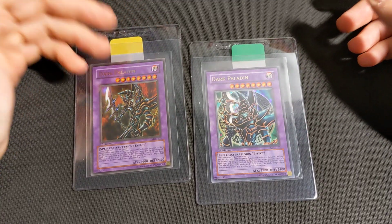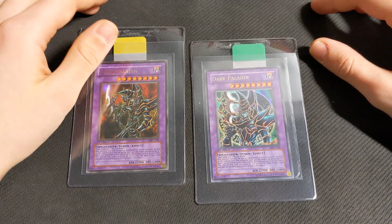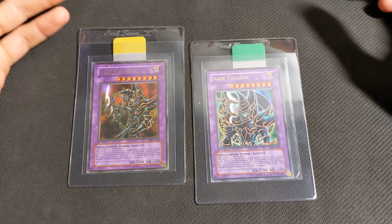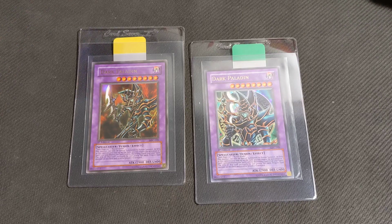It probably is the corrected art, but whatever happens, it's a lot closer than the overall rarity of the card would suggest. And the reason for that is exactly what I've just been talking about. Pretty much every Dark Paladin out there was put into circulation many years after Magician's Force came out, and pretty much went straight into the collection of a serious collector.